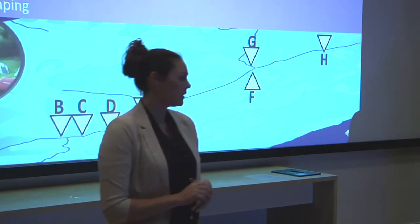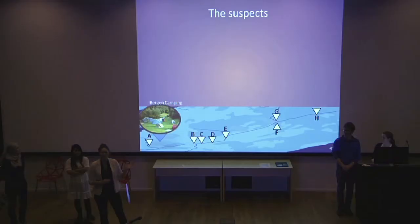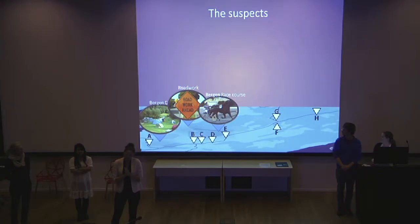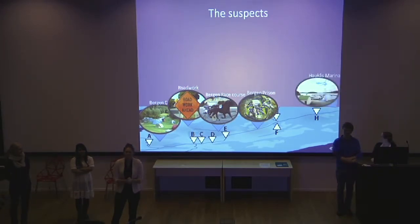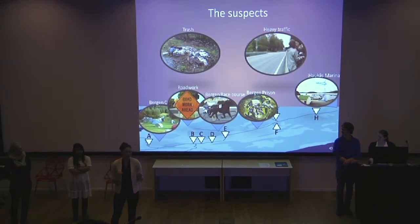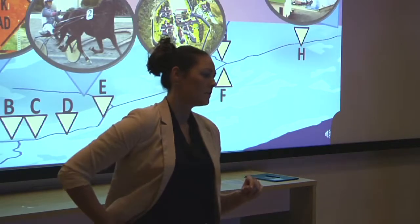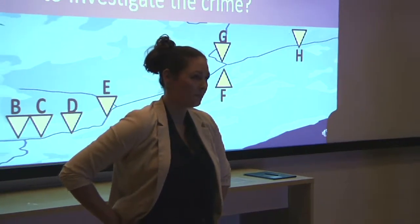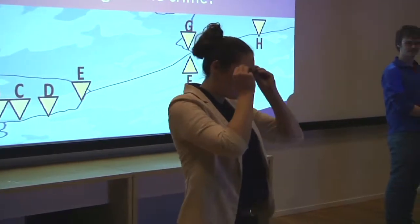There are several suspects in this case. One of them is Bergen Camping, the construction work, the horse race course, the prison, the marina, and all along the river there is lots of trash, and it's right next to a high traffic road. So, is Haukås River the place for these mussels? Or are they?